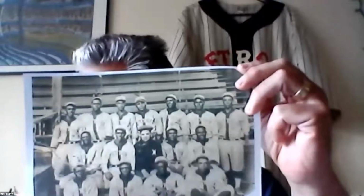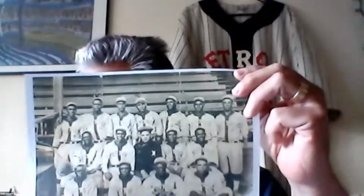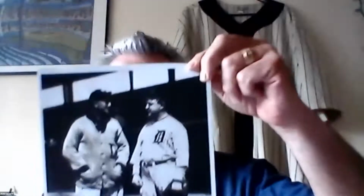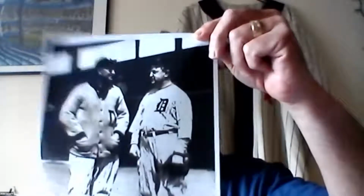Now, John Roesink owned some clothing stores in the Detroit area, including one that was right next to Navin Field. And you can see here's John Roesink with Ty Cobb. There's a picture of them together at Navin Field. So John Roesink bought the team in 1925.